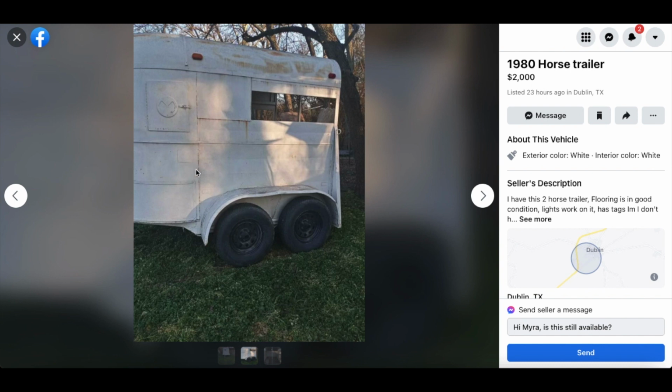This is more along the lines. This has got the ID plaque right there. You'd have to figure it out. It looks like it's been painted over, but it could be done. This is in good shape.